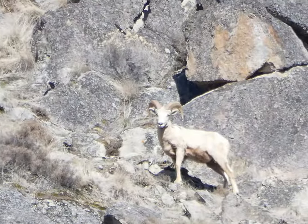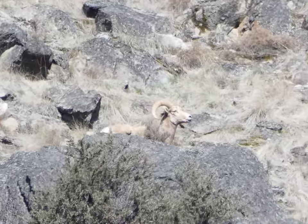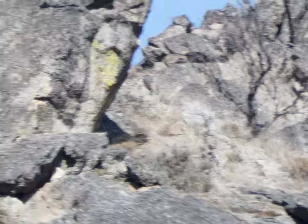This is a group of five rams, and there's a pretty nice ram in this group, pretty decent ram, and he gets rubbing on a rock right here to get some of that old winter fur off. So enjoy the clip.